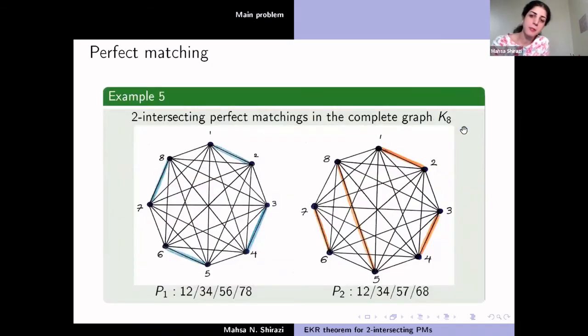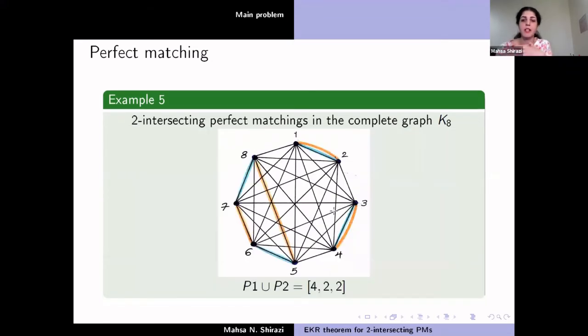And here is the example. Consider the complete graph K8. And here, if we consider the blue edges, they form a perfect matching. And also here, the orange lines are another perfect matching. And if we overlap these two perfect matchings, their union will form these even cycles. And also we can see that here we have two edges that are repeated in both perfect matchings. We show their union by this form. So we have a 4 cycle and 2 cycles, and so we show it by 4, 2, 2. And so this is a 2-intersecting pair of perfect matchings because we have 2 edges in common.